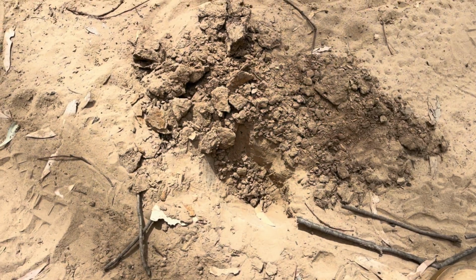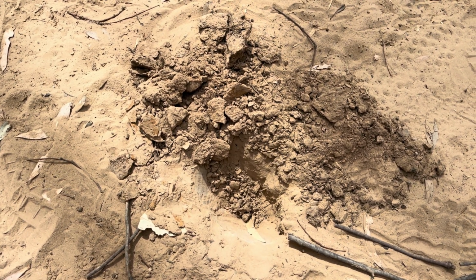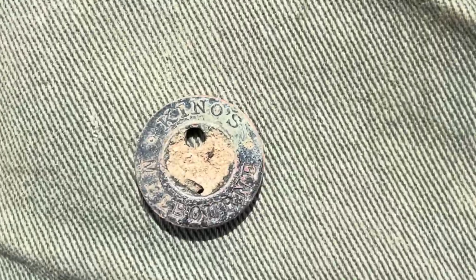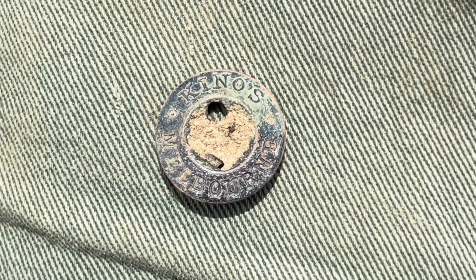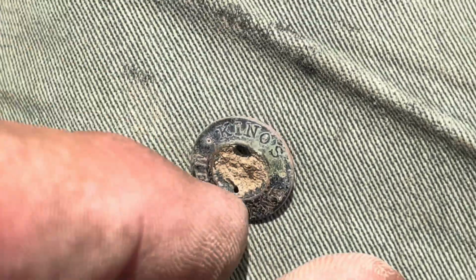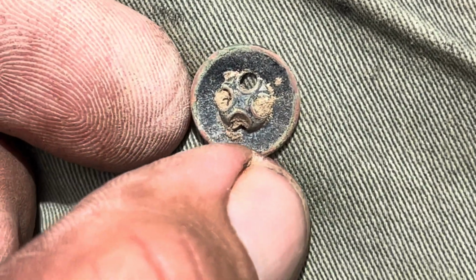Now, I have been having a bit of a button fest, digging button after button after button, which is not bad. I haven't been filming them, but I will show you this one just because it's so clear. I don't have to clean up too much. Never seen it before, but anyway, Equinox, how do you say that? Melbourne. So, not seen that one before. There's a little one, been painted black, I'd say.